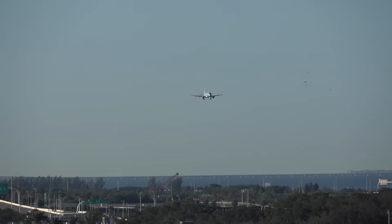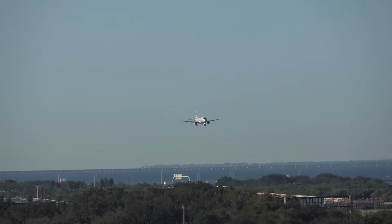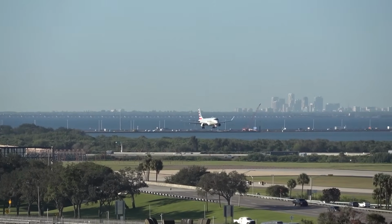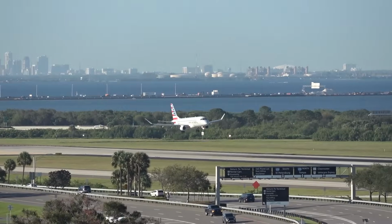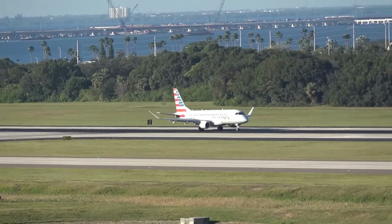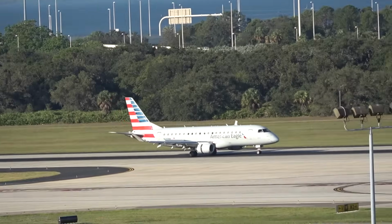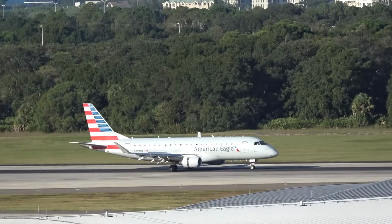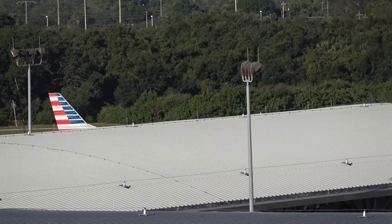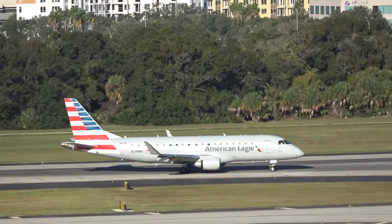Here's our AA that we saw in the downwind leg, 3759. Departed 1 hour and 21 minutes ago from BNA, Nashville, with Correctamundo. Embraer, American Eagle, Envoy, all the above. We saw a lot of these American Eagles here, and regional type airplanes here at TPA.